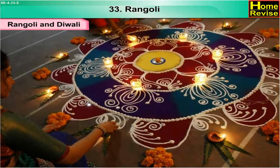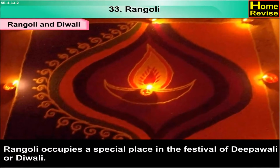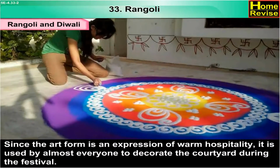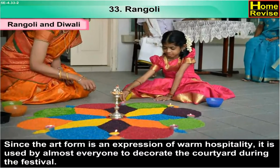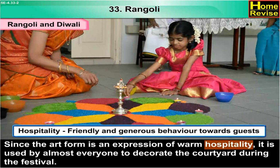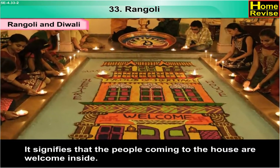Rangoli and Diwali. Rangoli occupies a special place in the festival of Deepavali or Diwali. Since the art form is an expression of warm hospitality, it is used by almost everyone to decorate the courtyard during the festival. Hospitality means friendly and generous behavior towards guests. It signifies that the people coming to the house are welcome inside.